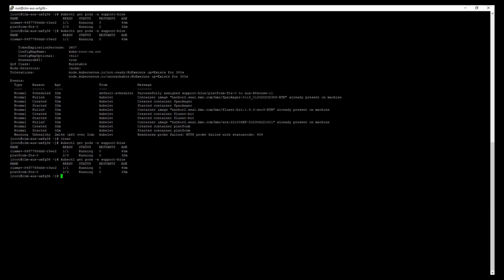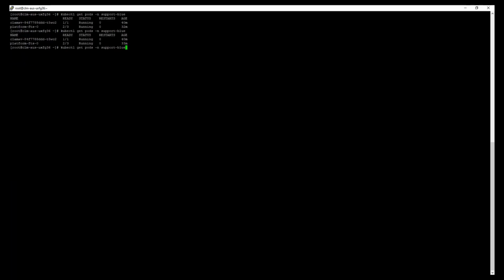Now let's run the same command again, kubectl get pod for that namespace. As you can see, it still shows 2 out of 3 running. It's been 41 minutes since this pod is trying to start up. That's quite a long time compared to the normal startup of a Remedy AR server service, which generally takes an average of 10 minutes. After that, we should see platform FTS up and running.